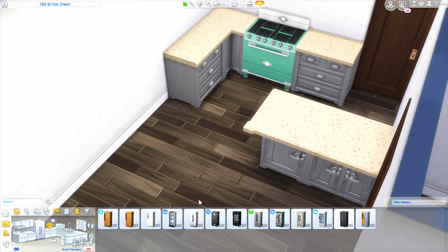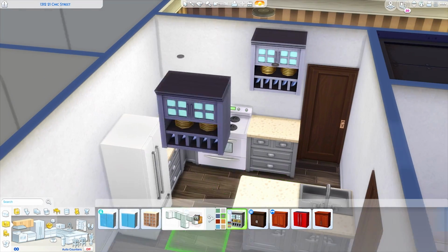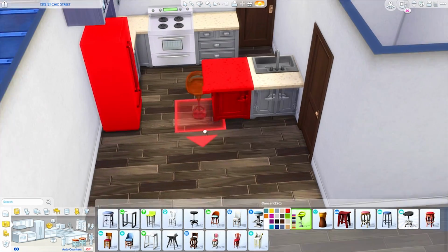If you're just starting up city living for the first time, or if you never moved her out, or if you haven't played so long that she's no longer alive. But I don't know why I decided to include all of that information.